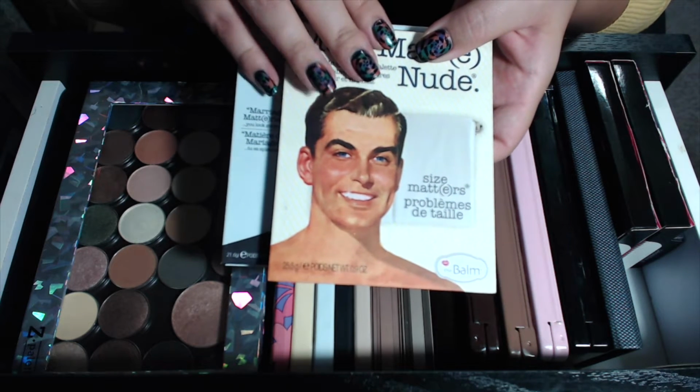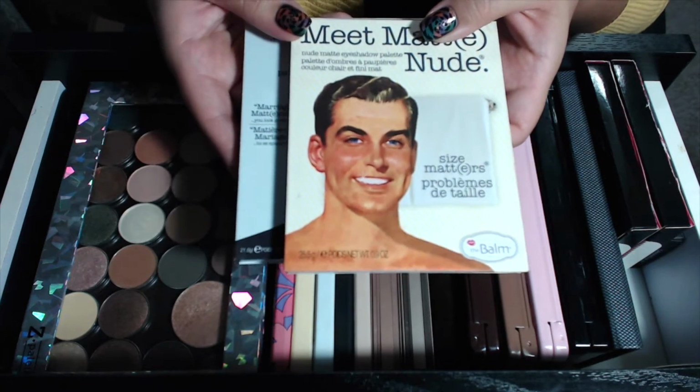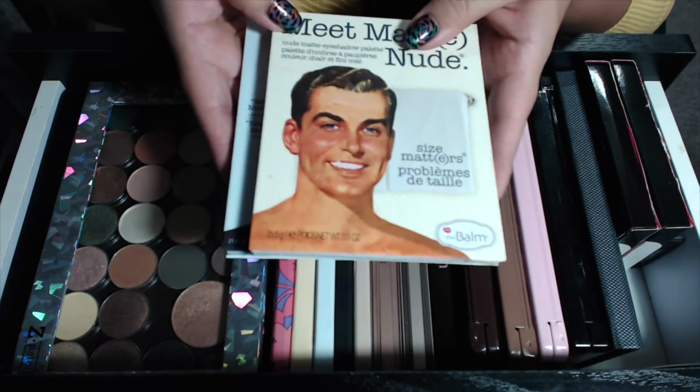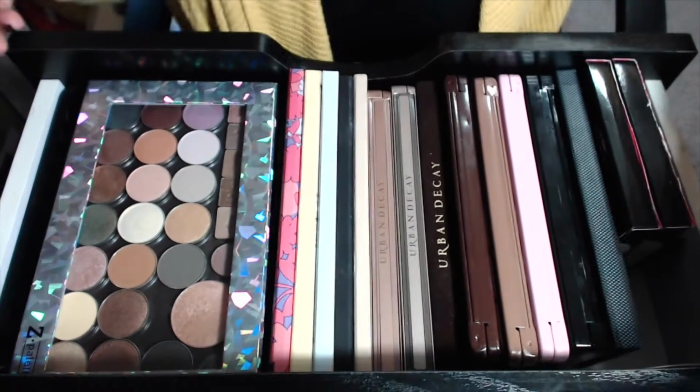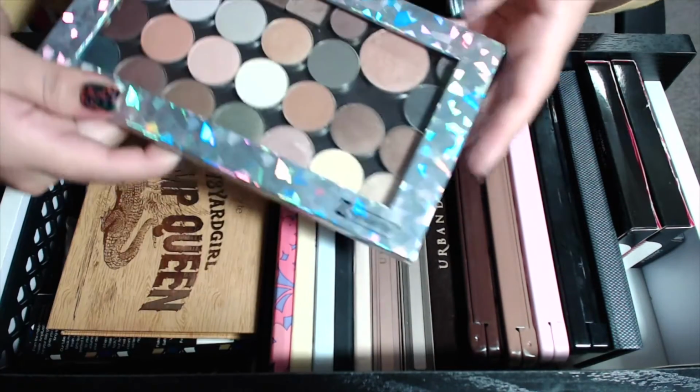I have seen these several times on HauteLook at 50% off. So if you do plan on purchasing them, either get them off HauteLook or wait for theBalm to have their 50% off flash sale that they normally have a couple of times a year.